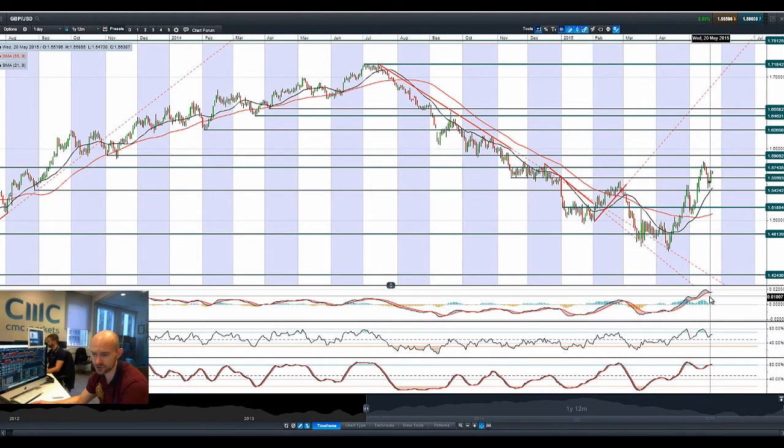We've got a negative cross on the MACD. You've got a sell signal in the RSI and a slow stochastic, but we still pushed on higher last night, which means the fundamentals for sterling are getting that little bit better and are pushing through the technical barriers.